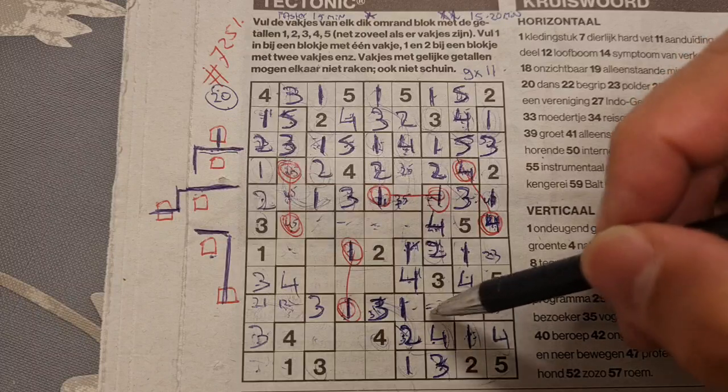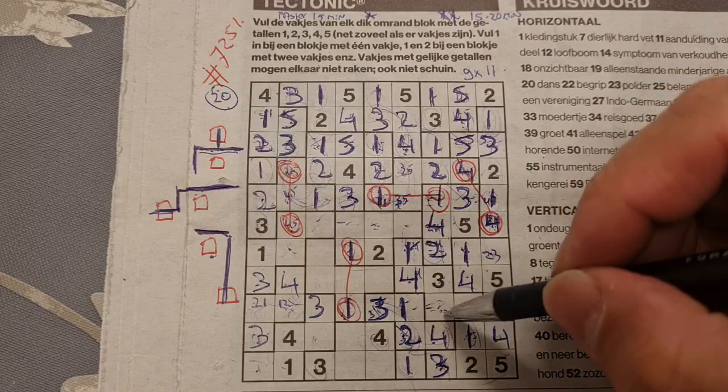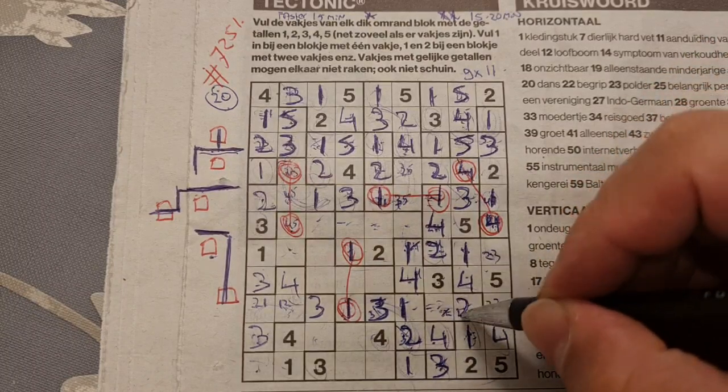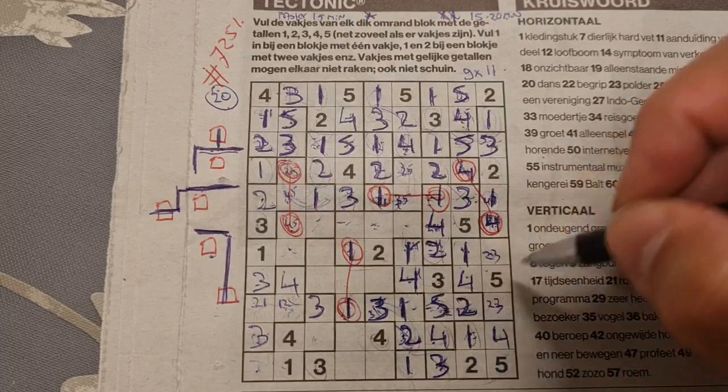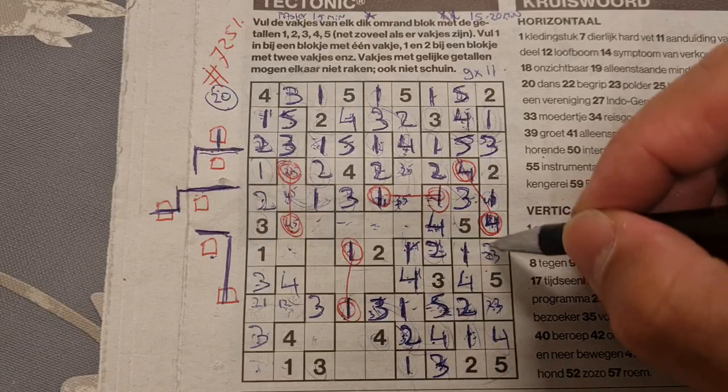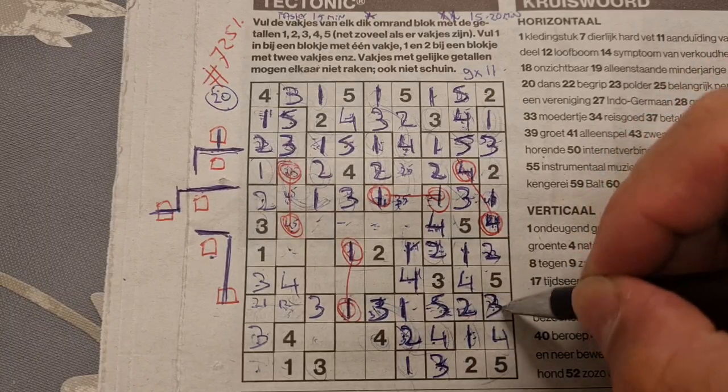I've marked those two boxes earlier with a 2. We have a 2 now. So no 2 here. 2 should be there. 1 box left in this W area shape for number 5. 2 and a 3. We have a 2 now. So no 2 there. 2 should be here and a 3 goes there.